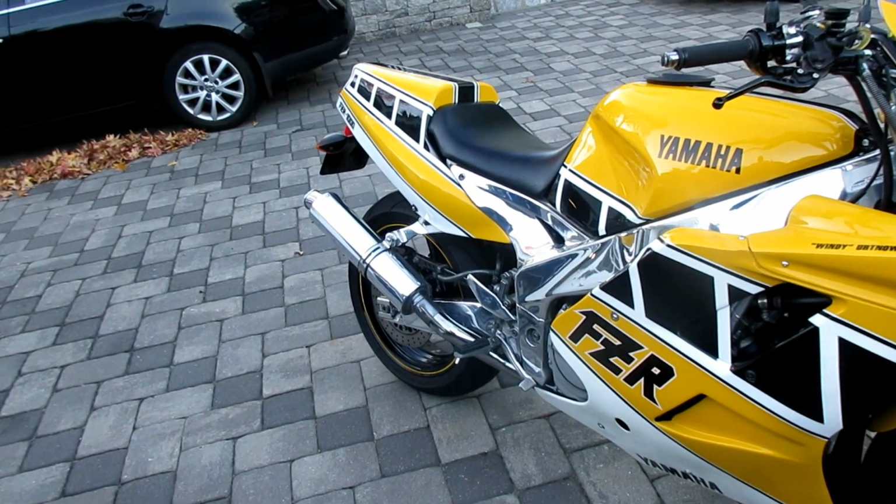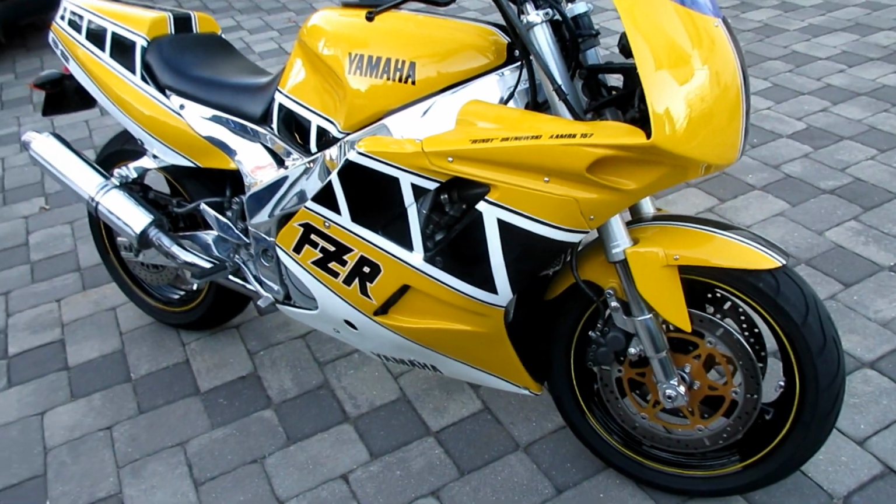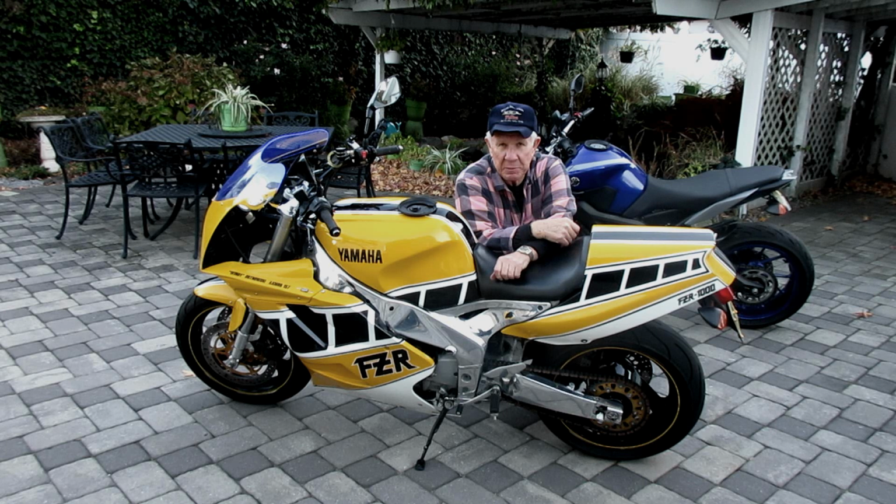I think that's going to be a lot better when we go through these populated areas, that's for sure. Much better than the Norton. So this day ended on a nice positive note.